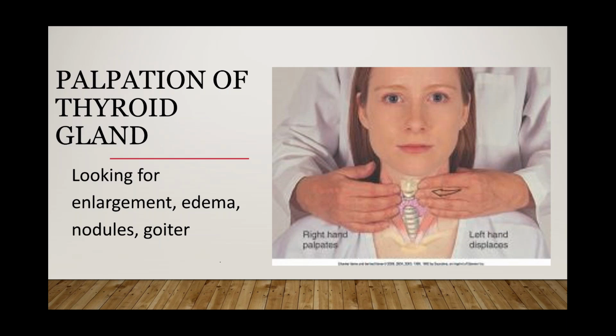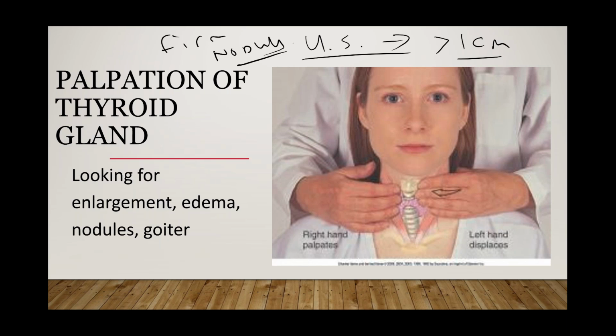And of course, palpation of the thyroid gland, you're looking for edema, enlargement, looking for nodules, goiters. If you feel a nodule and it's hard, and it's over a centimeter, then I'm really going to send that one out for ultrasound just to get it checked. So it's over 1 centimeter, and it's a firm nodule. This guy's going out to get checked. But if I feel edema, enlargement, or just a nodule that's smaller than that, and it's not marginal, but very small, I'm not going anywhere with that. We're just going to leave that alone.